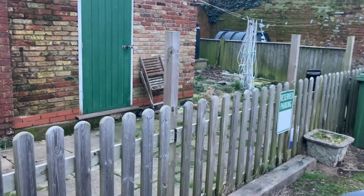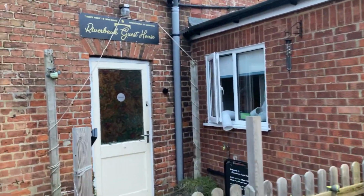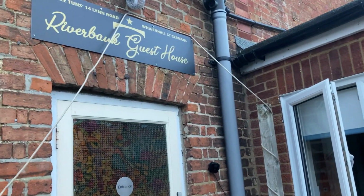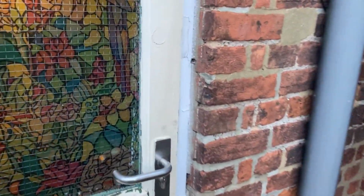We've got this lovely little garden bit, reserved parking here, little car park. But yeah, it's just in a little road. It's got a nice little pub across the river we're going to go to later as well. But yeah, we're staying in that room up there. We've already checked in, so we are here in the Riverbank Guest House. Right, let's go in and have a look.